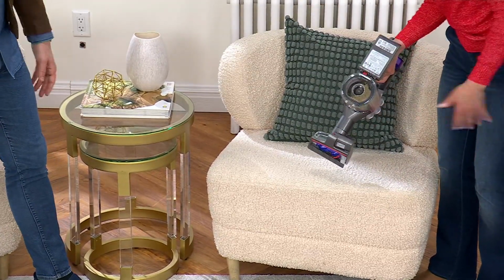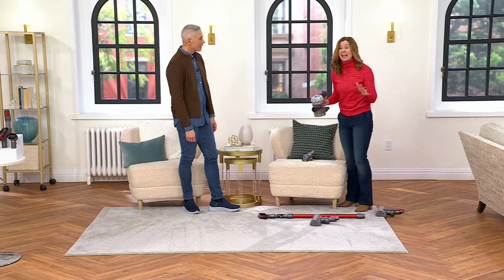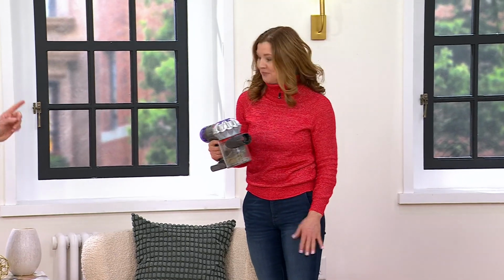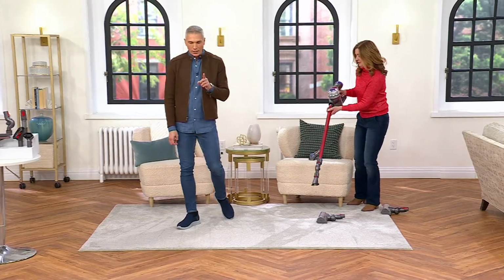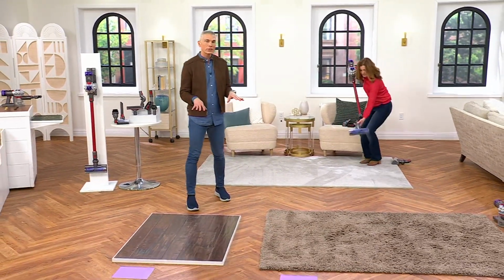It even works on the pillows. Right, for the pillows, refreshing. Yeah, I mean, you're really going to be able to clean everything, and even take it out to your car, because there's no cord. This goes wherever you need it to go. You know, do not baby your Dyson V8. Work with it, use it, enjoy it, clean all the areas of your home.